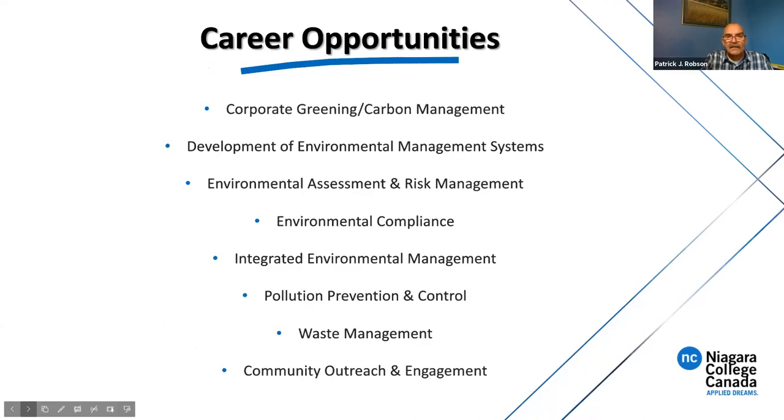So, this is a small smattering of career opportunities, but corporate greening or carbon management, coming out of COP26, I think we can expect a lot more push for carbon management. Corporate greening is not just private sector, also public sector. Some of our municipalities are showing some great leadership on the greening side. Develop environmental management systems. This is particularly important for the industrial sector, not exclusively, but having an entire environmental management system goes along with other forms of risk management.